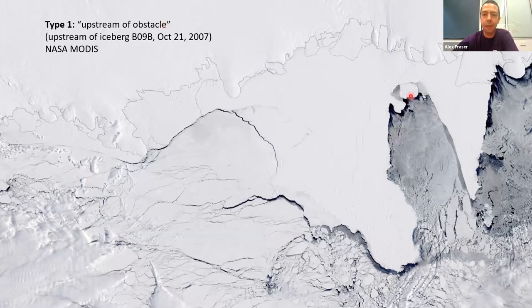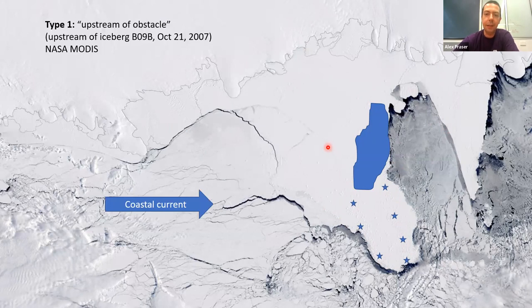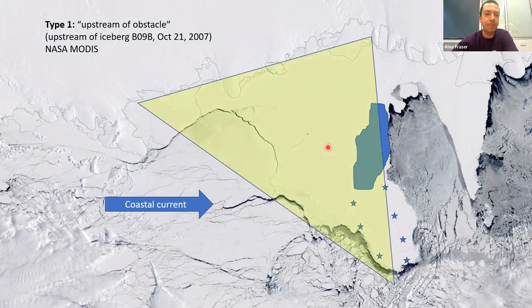So looking at these a little closer, this is the kind of prototypical type one fast ice upstream of an obstacle. So here, I'm not quite sure if you can see it, but we have a large grounded iceberg here, and this was iceberg B9B, which was grounded near the Mertz Glacier Tongue up until 2010 when it moved away. In addition to large grounded iceberg, we can actually have dense groups of small grounded icebergs, and these also present as a barrier for the passage of pack ice in the coastal current. And then we get a formation of fast ice upstream of these grounded features here.